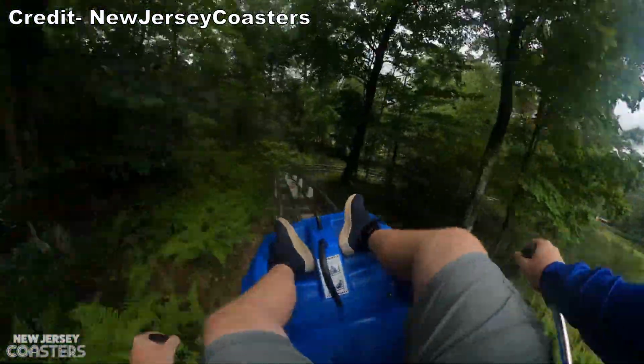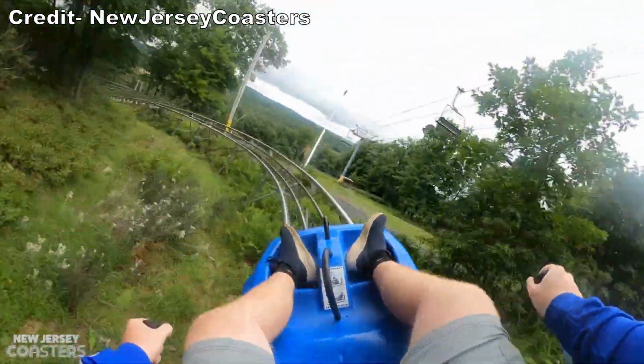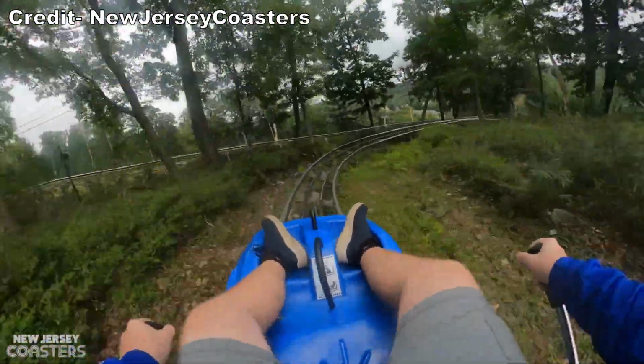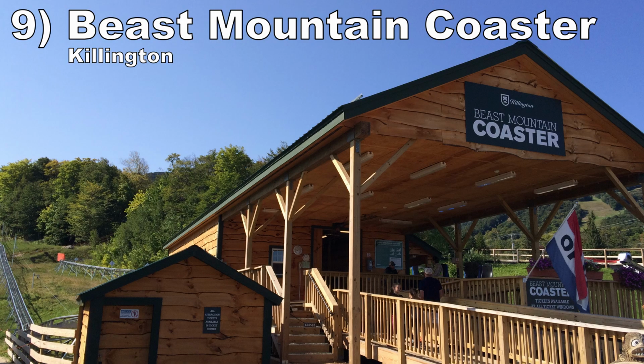Number 10, Appalachian Express Mountain Coaster at Camelback Mountain Adventures. This is another aquatic model with great length to it. The turns were not as lateral heavy as others in the top 10, but there were several dips offering quick jolts of airtime.